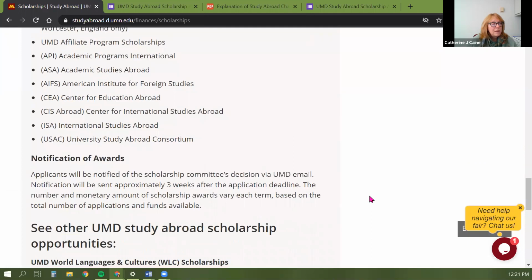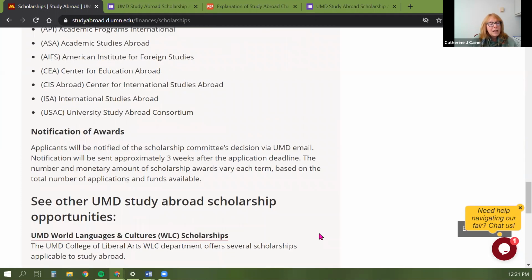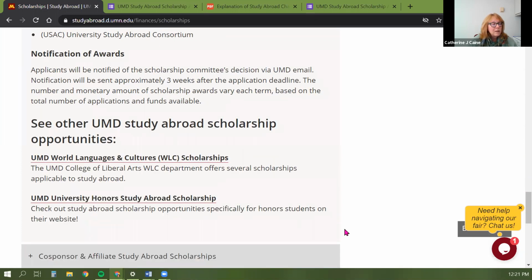So that one application awards all of these scholarships. It's a great online tool. You can complete it whenever it's convenient for you. And after about three weeks, you'll have your answer if you have been awarded a study abroad scholarship.